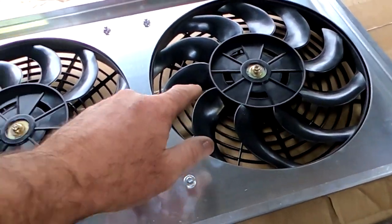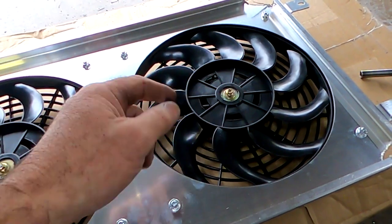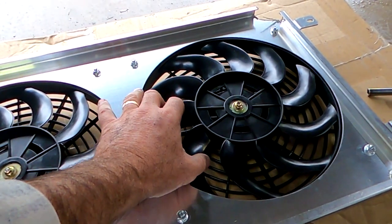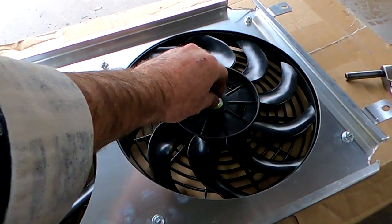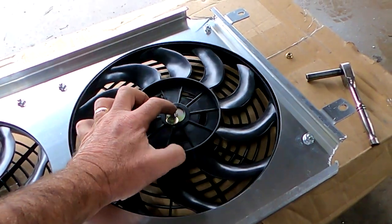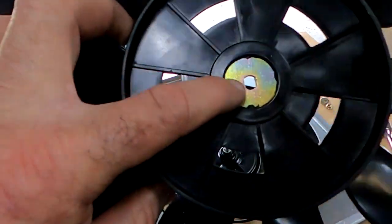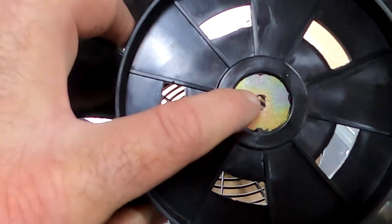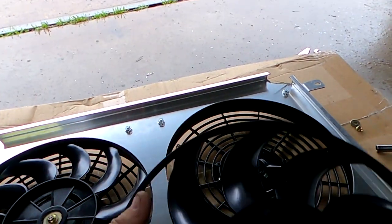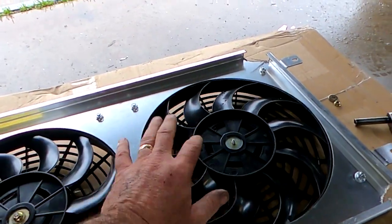So the only other thing we're going to do is swap these fans over that way. See how the blades are contoured and curved? These ones are obviously designed to draw. They're going to spin that way and draw. But if you knock that nut off the middle, there's a washer there, and just take him off, and you'll see it's a D-shaped hole. It's not a circle, so you can just flip him over that way, pop him back on, fit him back in his keyway.